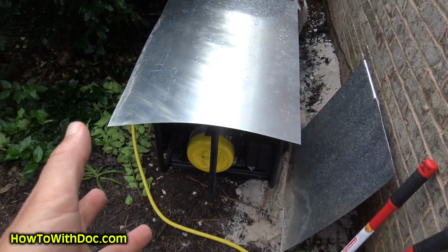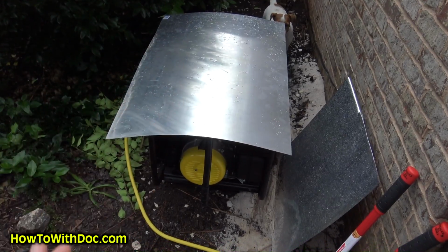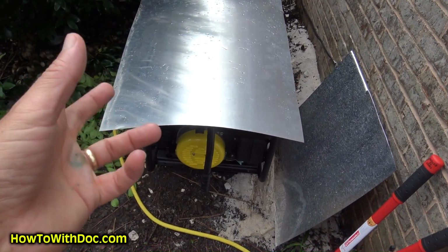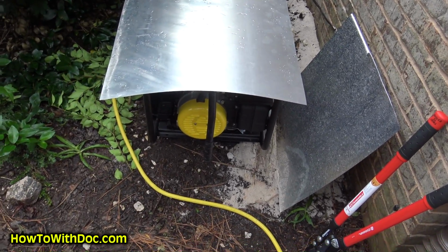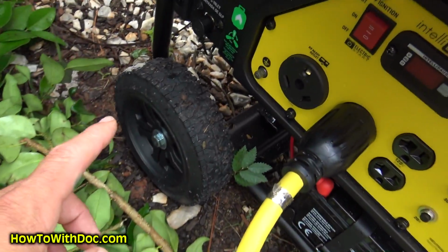So this is how I actually run my generator. I have a rain shield. It stays dry. I can run it even while it's raining. Again, you're not supposed to run a generator in the rain because of shock dangers. Should you ground your generator? That's another question that comes up. There is a ground plug on this. Oh, where is it?